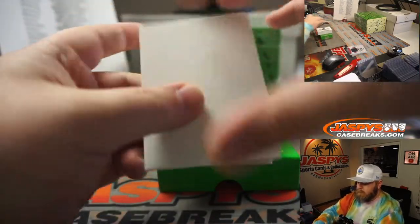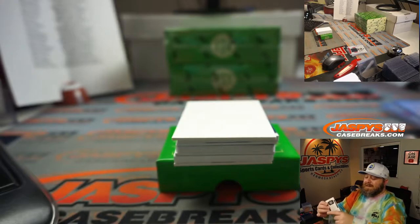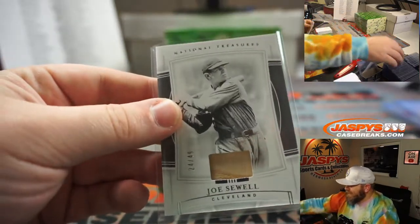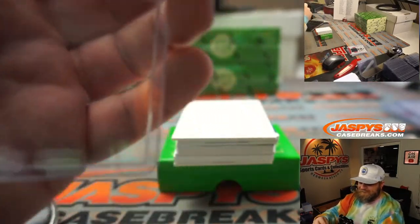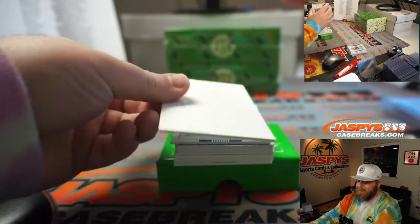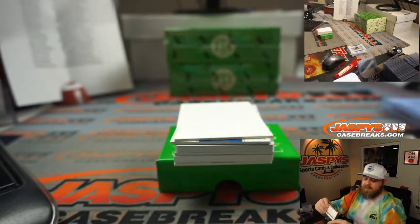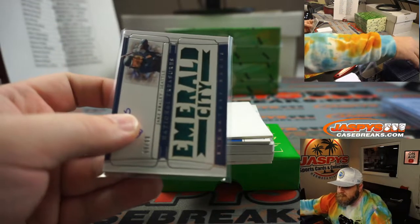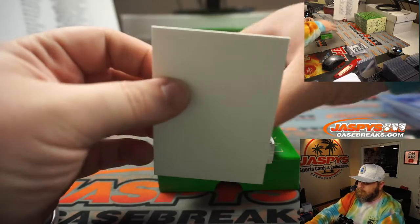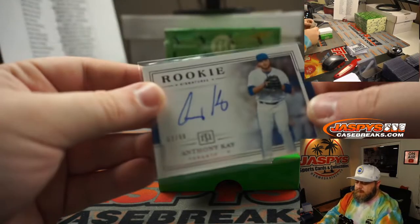These black and white ones. Sweet. Joe Sewell, 24 out of 49, Cleveland Indians, Ed Aarons. Jake Fraley, 69, nice, out of 99, jersey and auto, Seattle Mariners, Aaron Pettit. Anthony K, rookie auto, 62 out of 99. Toronto Blue Jays, Steve Wright.